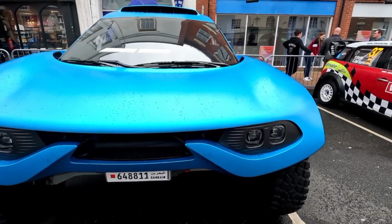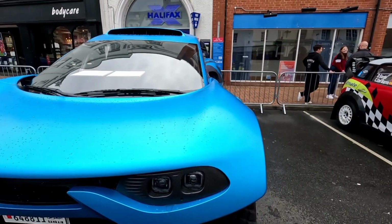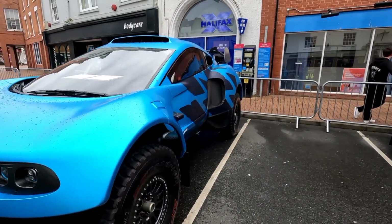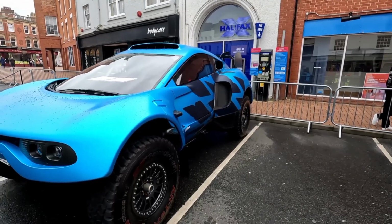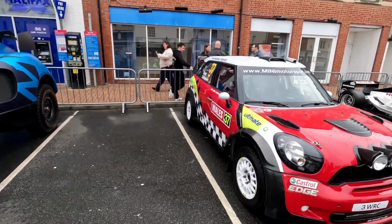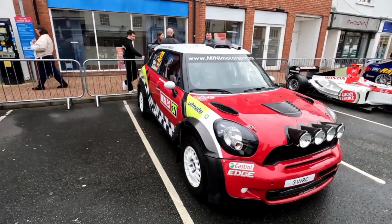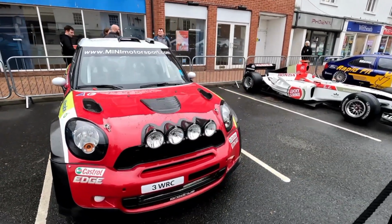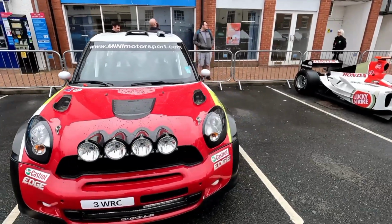It's a big car. You'd struggle to park that in Lidl or Aldi or Morrison's. Yeah, you'd struggle to get that in a parking spot. Looks like something from a Batman movie. And that's a Mini.